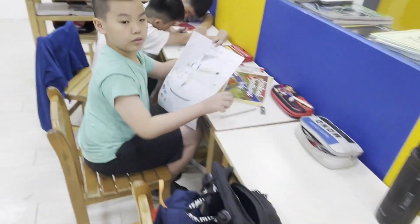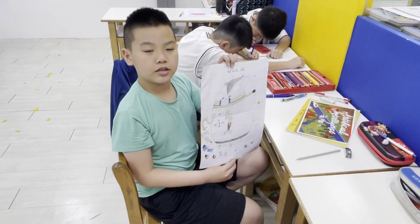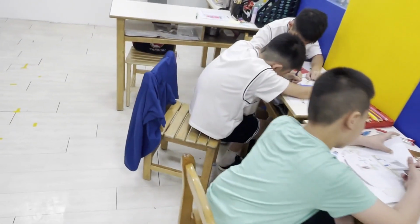Ray, what's your robot's name? His name is Fat Cute Number 1. Fat Cute Number 1. Now what's special about Fat Cute Number 1? His head can be long and his hair fire gun and can burn your homework. Burn your homework. Alright, cool.